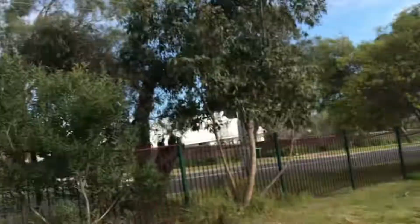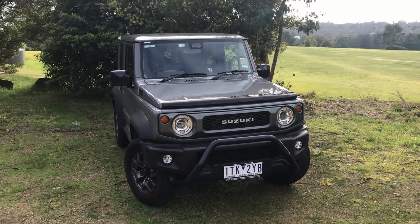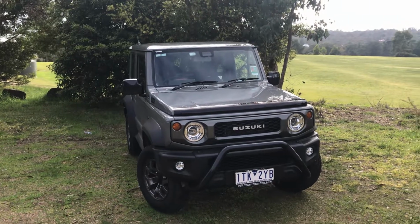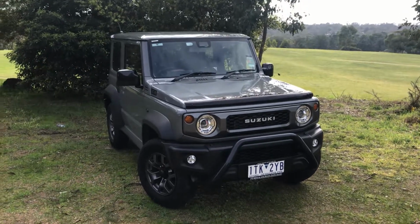It's the Suzuki Jimny, 2021 or 22 model, brand new vehicle, highly in demand. These things have got a waiting list, and they've had a waiting list on them since they've been launched. So without further ado, I'm going to welcome the owner, Rowan.